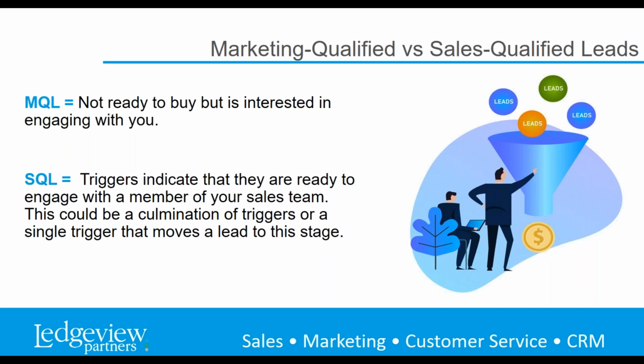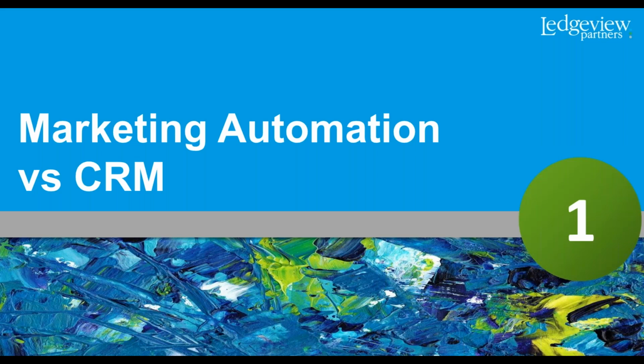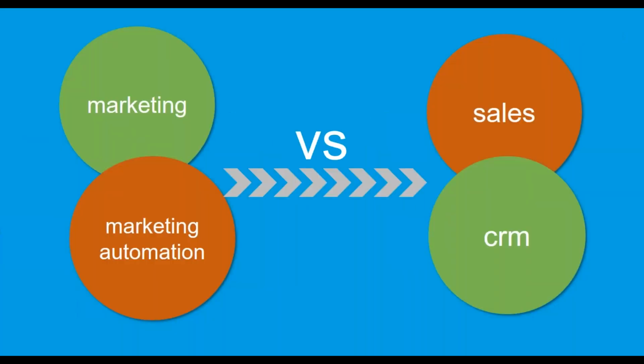By aligning your sales and marketing, the focus is on high quality leads, which will lead to increased conversion rates and a more efficient sales process. One aspect to that alignment, and step number one, is knowing the difference between marketing automation and CRM, and how marketing and sales utilize each of these solutions.